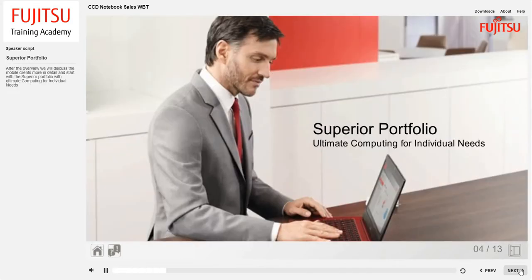After the overview, we will discuss the mobile clients in more detail and start with the Superior portfolio with ultimate computing for individual needs.